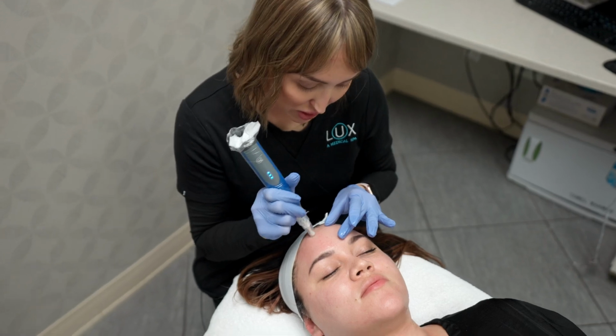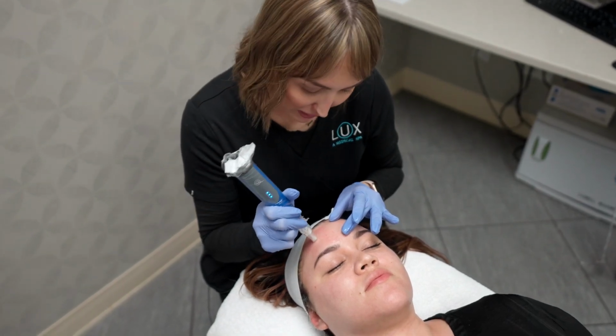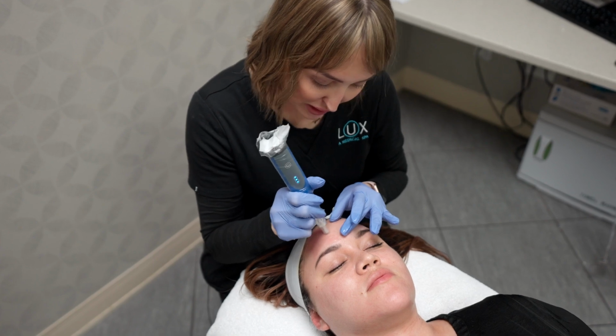So we're here to talk about microneedling. Microneedling is a great procedure for boosting your skin's natural collagen and elastin production to plump out fine lines and wrinkles and keep the skin looking youthful. It can also help with acne scarring and texture.